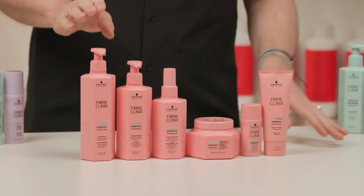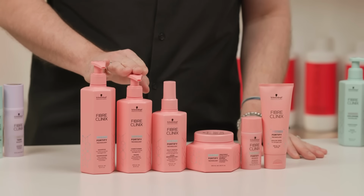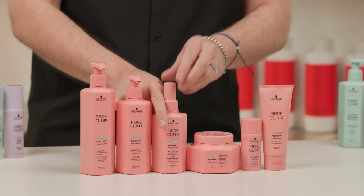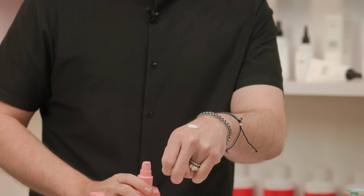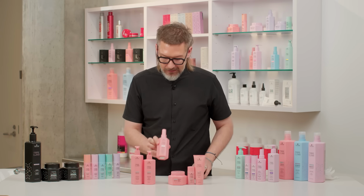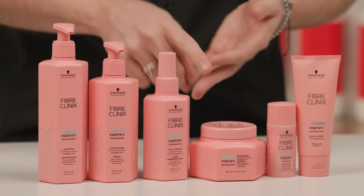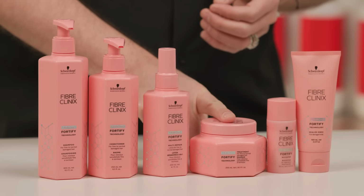But you see here, each range will have a regular shampoo, a conditioner, and then either a spray leave-in conditioner or specific to Fortify, this is a leave-in lotion that you would use to put through the hair. So that's the only difference here, is that the bottle that looks like a spray leave-in for Fibre Clinix is in fact a lotion. Each range will have a take-home mask that the clients can do for themselves.